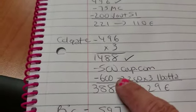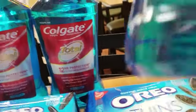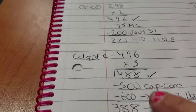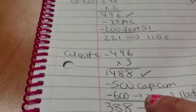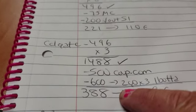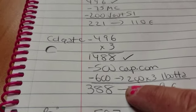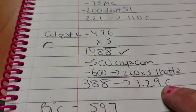Next up, so we got Colgate. Make sure that you get the correct kind. You need to get at least the liter, and it needs to be peppermint, okay? On coupons.com, they do have a $5 off coupon, okay? And remember, when you submit for coupons.com, make sure you take a picture of your receipt because it comes out blurry every single time. And we get $6 back from Ibotta, so again, make sure you buy the correct size and you buy the peppermint or whatever it says to buy. So $3.88 for all three ends up being $1.29 each. Score.